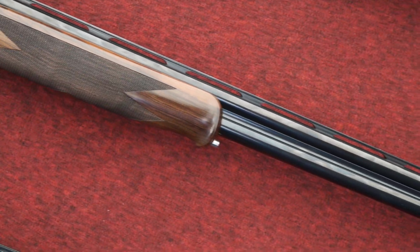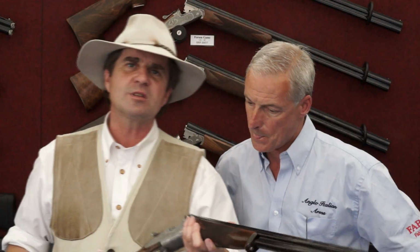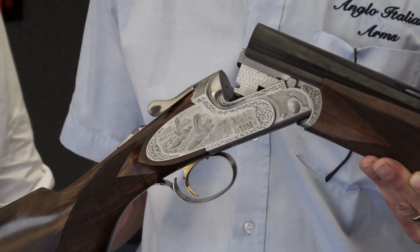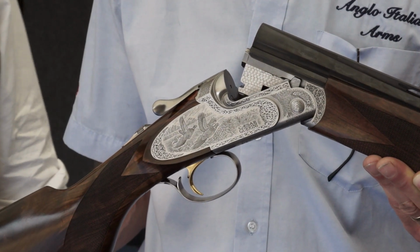It's certainly good value, because when I first looked at this gun I thought it was £1,000 more expensive than it in fact was. Very attractive engraving, side plates with game scenes, woodcock on one side, pheasant on t'other, and of course you'll hear some kids in the background, but ignore that, that's the CLA.